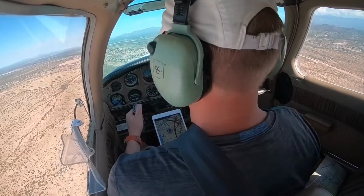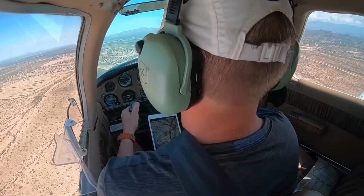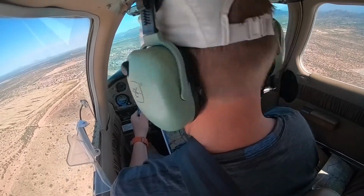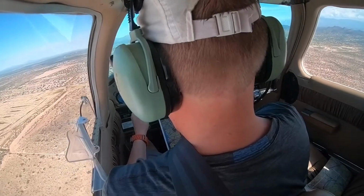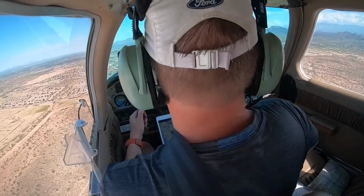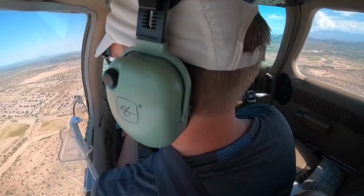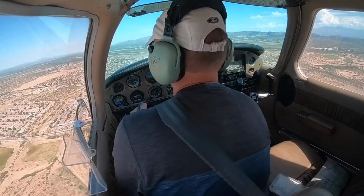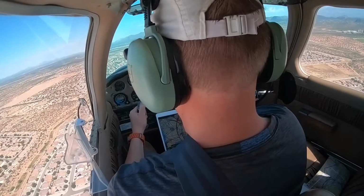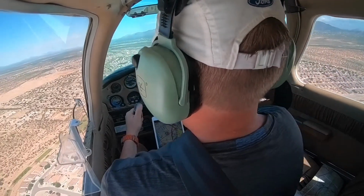Aircopter 060, right base, 24 right. 060, runway 24 right, clear to land, company traffic will follow you. 060, roger. Wind 290 at 8. Guard 127, follow company traffic, final, number 2, 24 right, clear to land. Number 2, 24 right, for Guard 127 company.